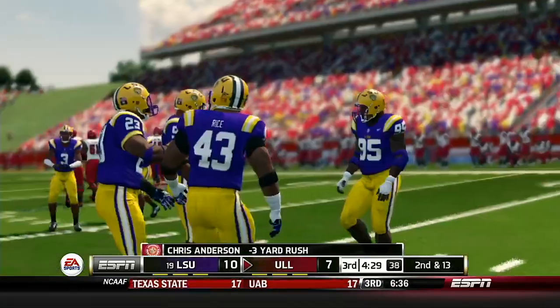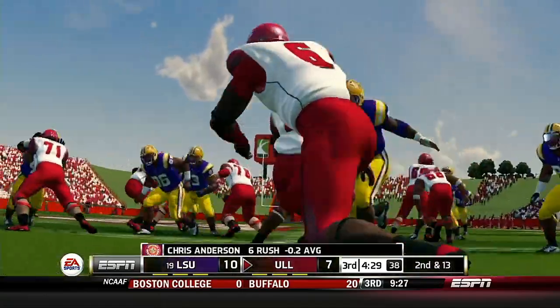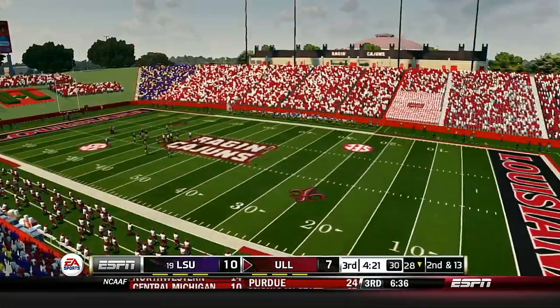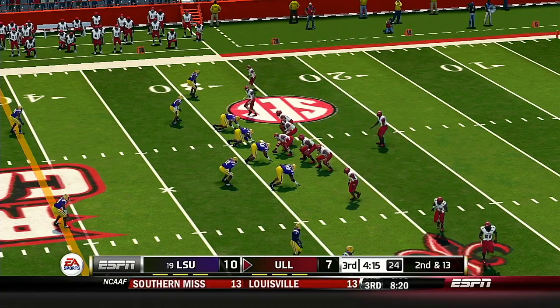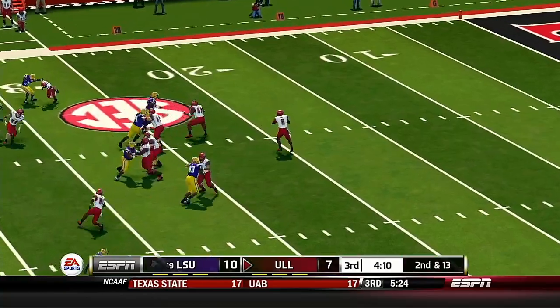Tailback, and he's met in the backfield. That is a loss of 2 yards. That brings up second and 13. From their own 28-yard line, second down. The sub package in there defensively in this 5-wide receiver set.